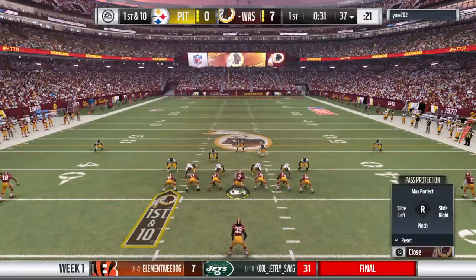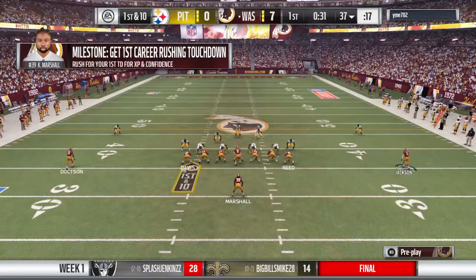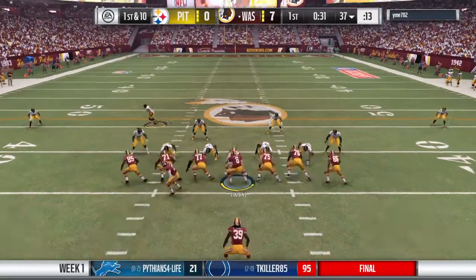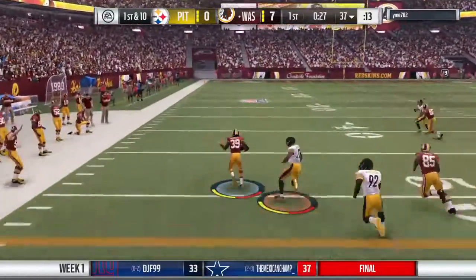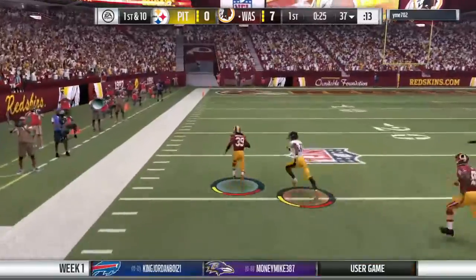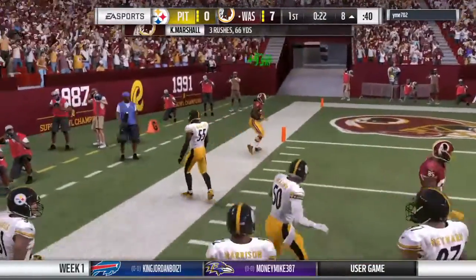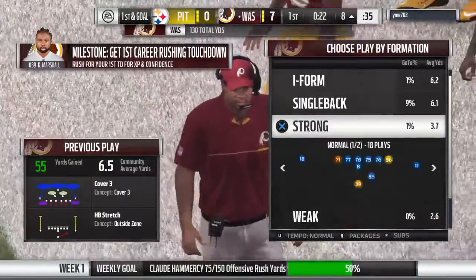And now the defense, what adjustments do they need to make in the passing game? Pass rush, pass rush, pass rush. Whether it's the guys up front or maybe you bring additional guys, but you've got to disrupt the timing of them throwing the football. We'll see if they can disrupt it here. Oh, he's got some breathing room. Still going. They can't stop him. Big yardage that time for the Redskins.